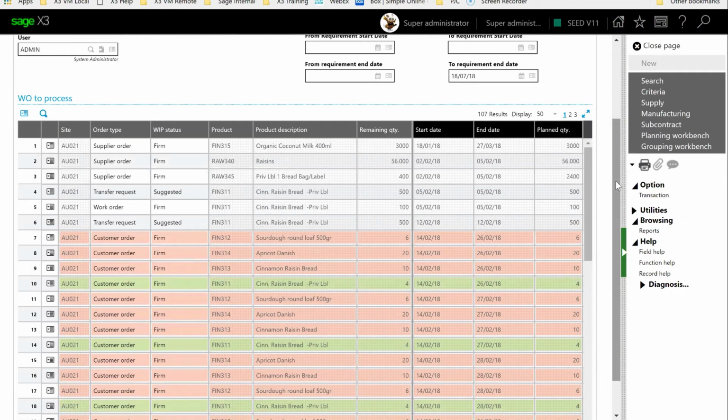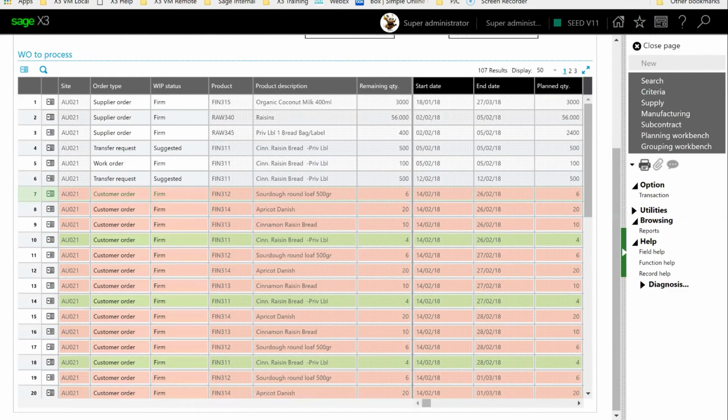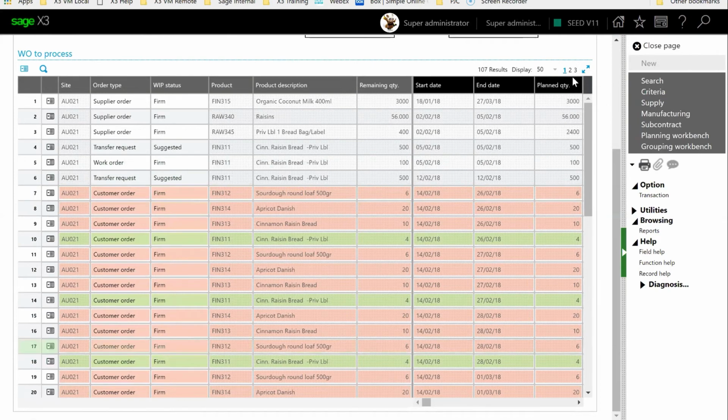So you can use the system to model what the demand is going to be in weeks and months to come, and the system will come up with recommendations. That's what you see here. You can see there's a number of supply orders. Maybe I've got a multi-warehouse environment, and my satellite warehouses are putting demand on me. So there's a transfer request here, and there are also firm work orders. And then there are a number of things that have the mark here as suggested.